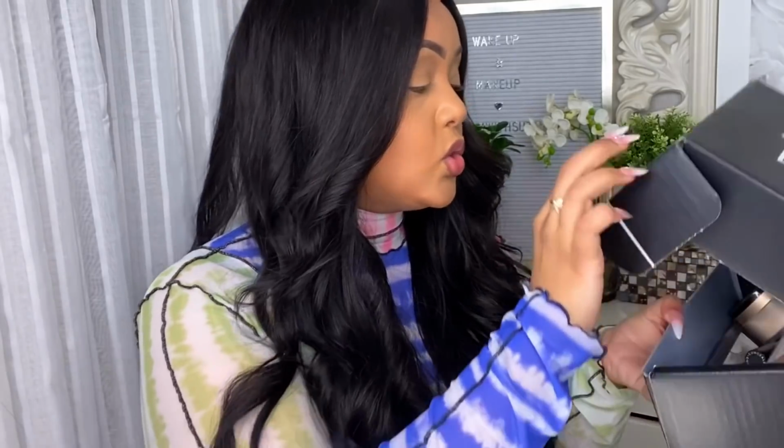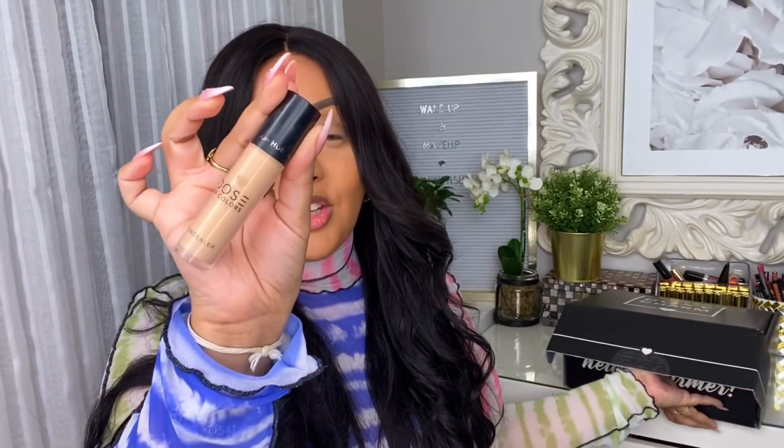I also used one more, but you will be seeing it in this tutorial really quickly, and it is right over here. It is the Dose of Colors Meet Your Hue Concealer. I have mine in shade number 16. That's the concealer that I'm wearing today. I absolutely love how full coverage it is. It is medium to full, but it's definitely buildable.